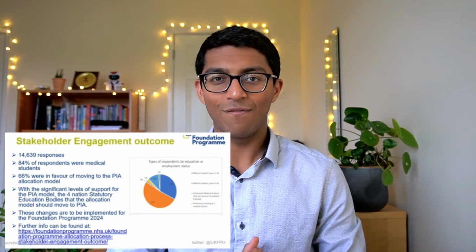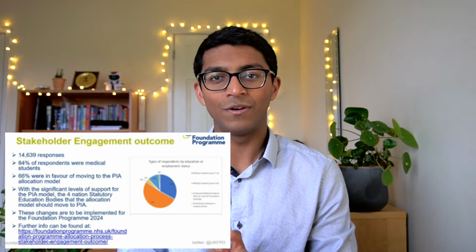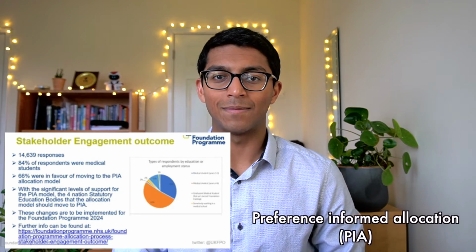The UK FPO in January 23 conducted a survey, as there were growing concerns that the allocation system at the time was increasingly unfair and also stressful. The survey received over 14,000 responses, 80% odd were medical students, and they found that 2/3 of people were in favour of moving to an allocation system of Preference Informed Allocation, or PIA. This basically means that a computer randomly assigns your ranking and gives you a number, and then based on the preferences that you put when you're applying in your final year of medical school, an algorithm works down the rankings, which have been randomly assigned, matching everyone to their first choice deanery.